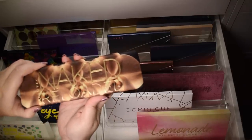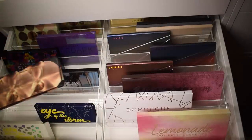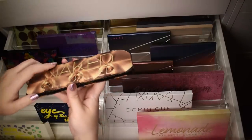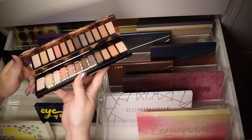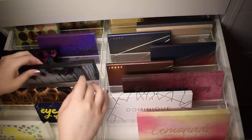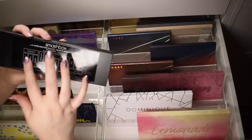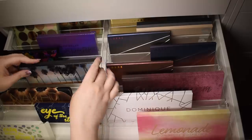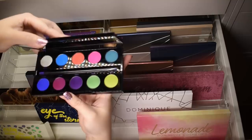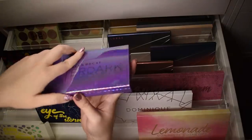This is the Urban Decay Naked Reloaded, and I wouldn't really recommend this palette. I don't think it's very good. It's a lot of shades from Smashbox. It's the LA Cover Shot eye palette. This is the Urban Decay Electric palette. And the After Dark palette.